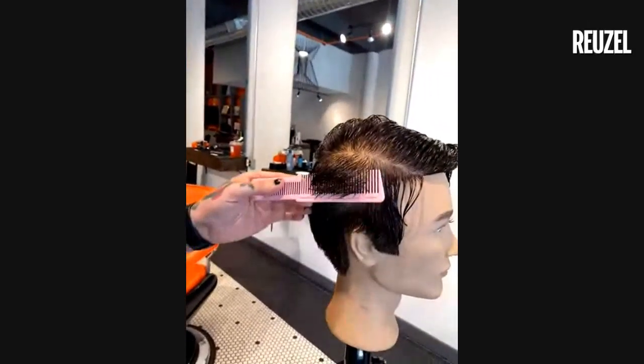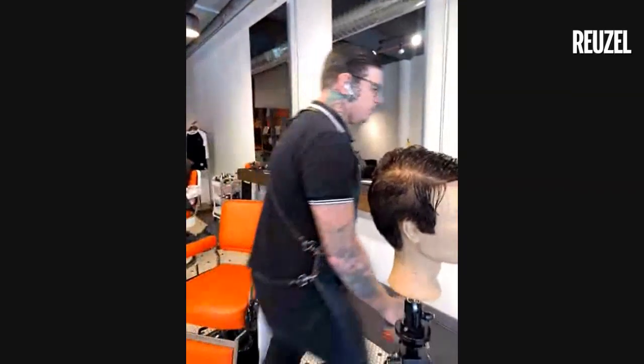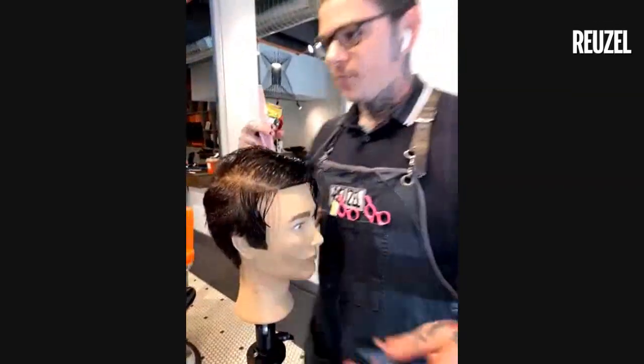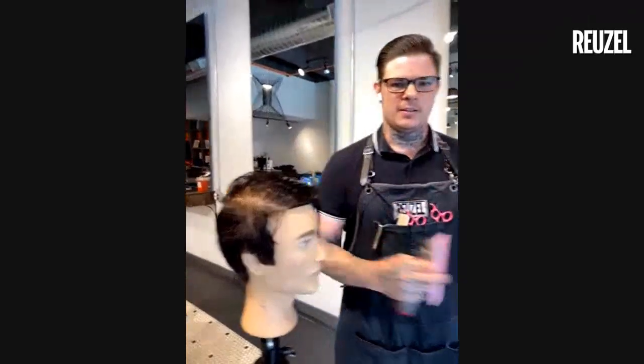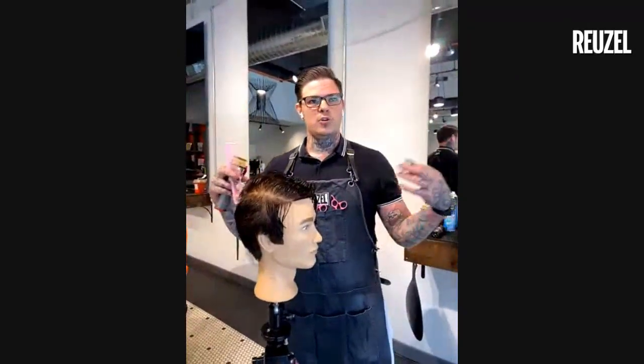It's removing all of the hair, which would be equivalent to using a 1.5 guard. So whatever technique floats your boat, if you will, like if you're more familiar cutting with guards, that's the route you want to go. You're allowed to take that. I'm not here to tell you the way you cut hair is wrong. I'm just here to show you something different.